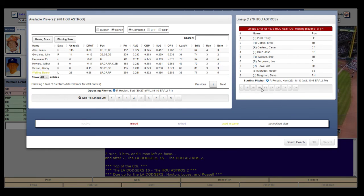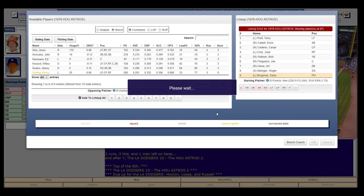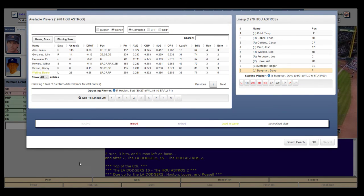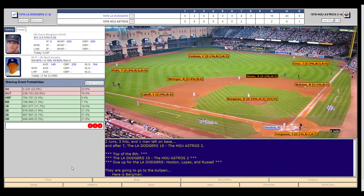Alright, we need a pitcher. I wonder if I can let Dave Bergman pitch. Yes. Position player to pitch. Save our bullpen. So, Dave Bergman's on the mound. He's good for 3 batters.